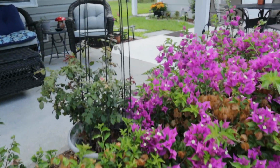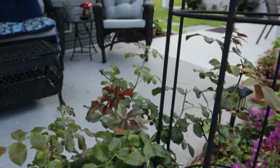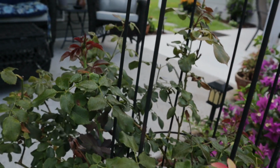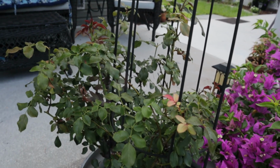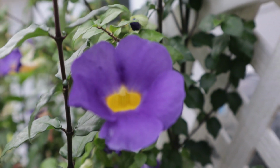And then back here, I do have a rose in this pot that I had recently had some really lovely blooms on, and since then I have cut them off. And with roses, you've got to understand that once the blooms are done and you cut them off, you got to wait a little bit for the new growth to come on. But if you treat it right, it always does.